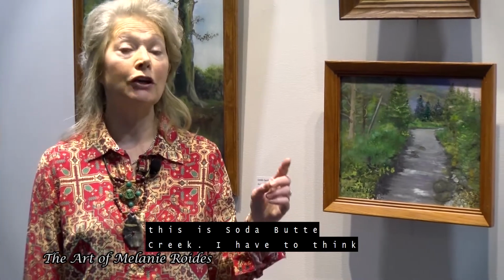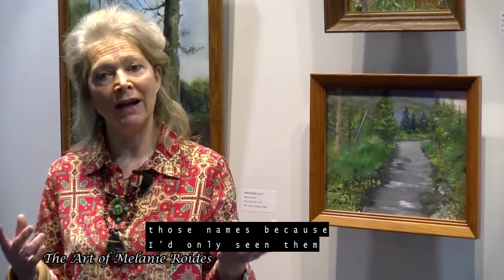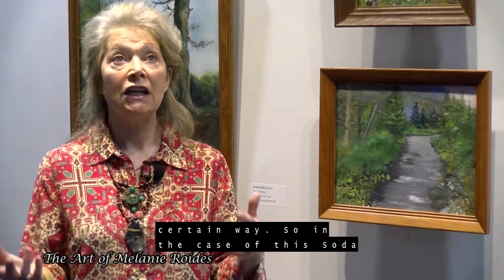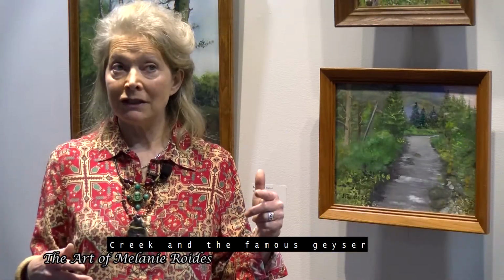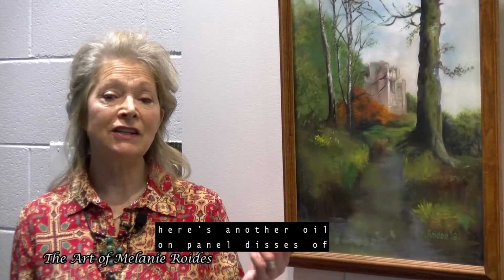Here's another painting from Yellowstone. This is Soda Butte Creek. I have to think before I say that, because the first time I saw some of the names of famous landmarks in Yellowstone, or not so famous in this case, I mispronounced those names because I'd only seen them written down. If you haven't heard something said and you just read it, maybe you assume it's pronounced a certain way. So in the case of this, Soda Butte Creek, I thought it was Soda Butt Creek, and the famous geyser of Old Faithful, I was calling it a geyser, so I was talking about geysers and butts instead of geysers and buttes.